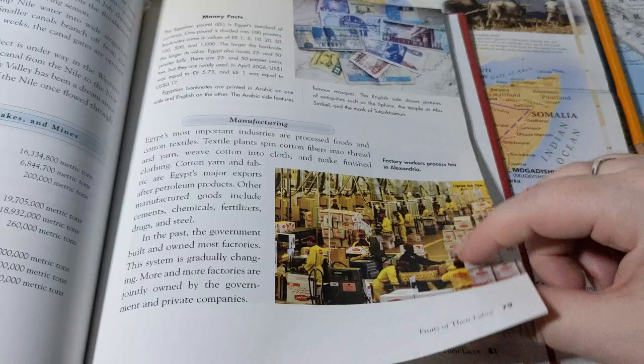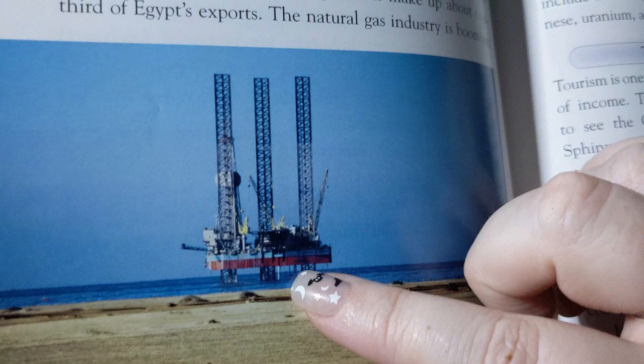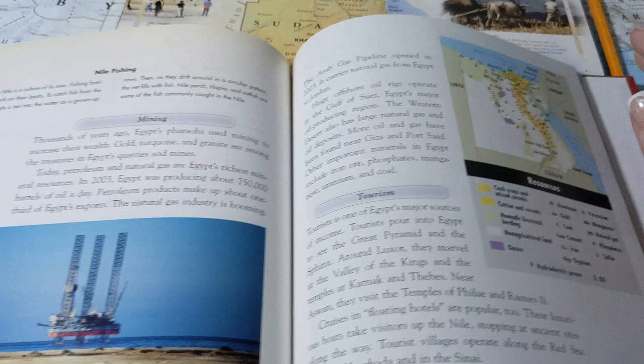Big ol' oil rig there, is that? Oh no, it's just a shipping. What? Let me see this, hold on. This boat is floating. Is it just me? Okay, it is an oil rig. It's not a boat. It looks like a boat, but it's not a boat.